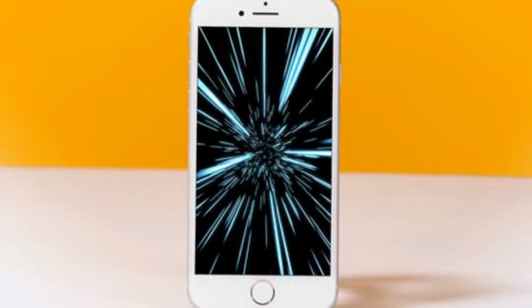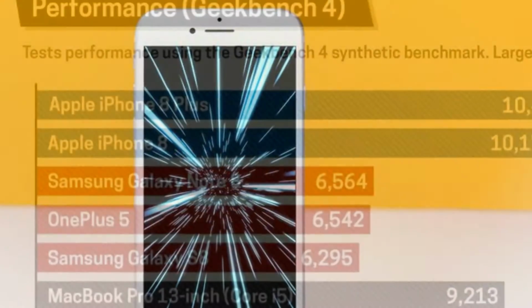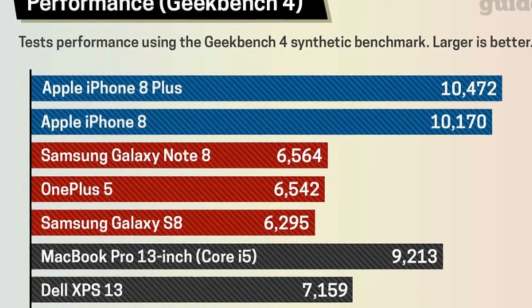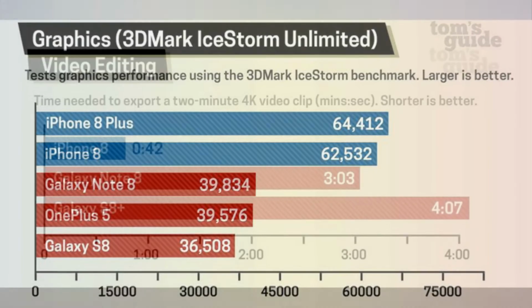iPhone X and iPhone 8 are the world's fastest phones, it's not even close. Update 12.21, we've added results from the iPhone X. The Bionic part in the name of Apple's A11 Bionic chip isn't just marketing speak. It's the most powerful processor ever put in a mobile phone.